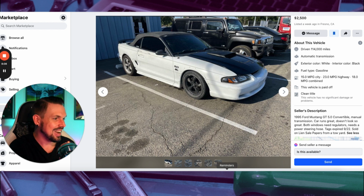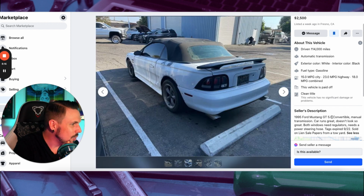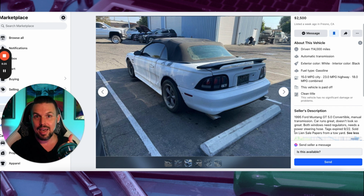I know it doesn't look great. It clearly has just been beat to hell and thrown with different mismatched parts on it. What I think is funny is tags expired 9/22, sold on a lien. So that means someone has a loan on this. Either A, there's a mechanic's lien and someone owes money and they just simply dipped from the shop that they dumped it at, or B, someone has a loan for a 1995 beat to hell Ford Mustang convertible.